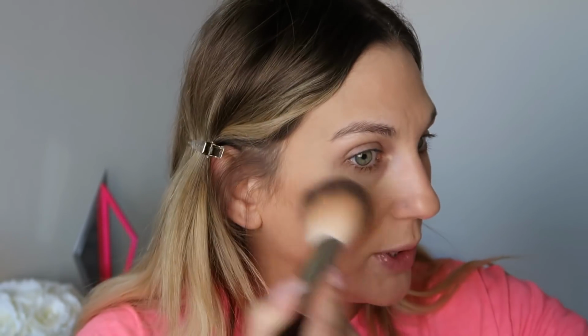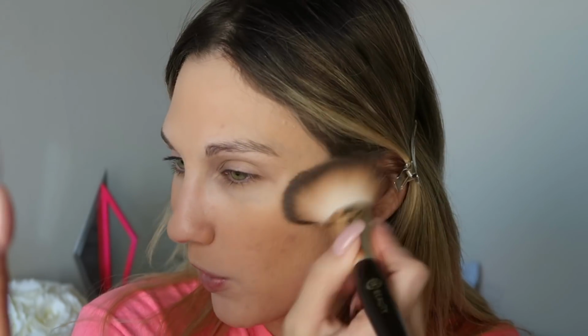Ooh, I do love bronzer. It just makes me so happy. Ooh, I like that. You know, when I swatched it, I kind of thought it pulled a little bit orange, and I was like, oh no, because if there's one thing I don't enjoy, it's an orange bronzer. That's pretty though. Okay, I'm liking it.